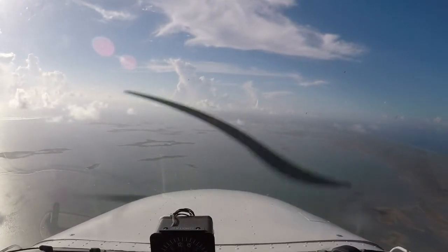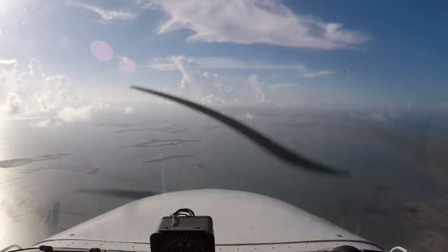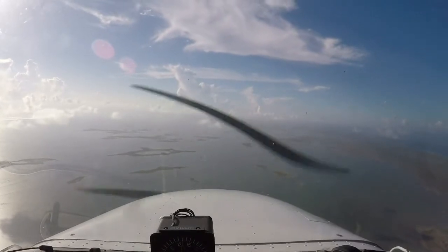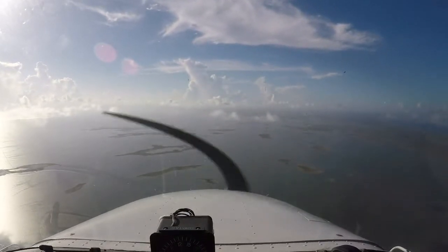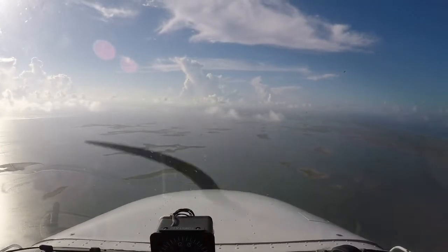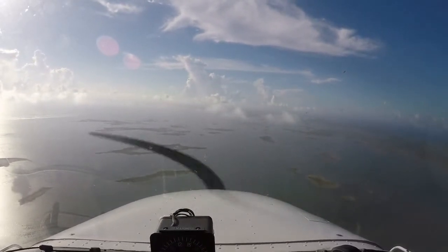Report approach Aztec 976 Alpha Zulu, 5 mile left base. 976 Alpha Zulu, runway 6 clear to land, wind calm. Runway 6 clear to land, 976 Alpha Zulu. Is the tower closed? No, that's me too. Okay. All right, that's 200 feet. Fox Lima Romeo, taxi runway 6, holding point Alpha, wind light and variable, altimeter 3009.